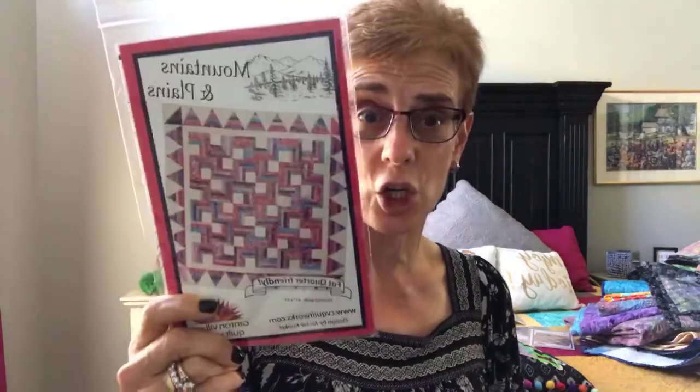So this is one of my most popular patterns, and I wanted to choose this one because it's 15 fat quarters. So if you haven't made it, it's super easy to make. 15 fat quarters and 2.5 yards of background fabric. Then my most popular pattern, Island Breeze, was redone, and that was also hanging in the booth as well.